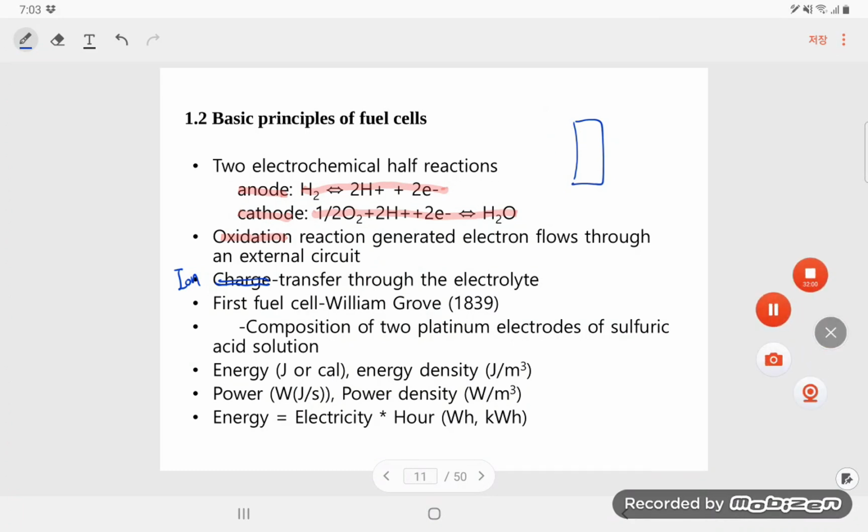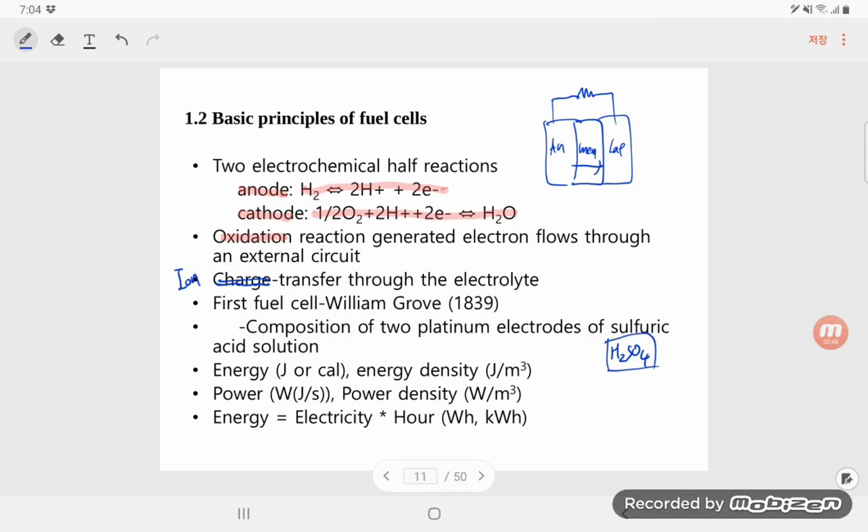If there is an anode and a cathode, there is a membrane in here, and the electrons flow through here, and the ion transport occurs in here. Okay, and the first type of fuel cell was tested in 1839, and the composition was two platinum electrodes in a sulfuric acid solution. Okay, in this solution, the fuel cell was demonstrated for the first time.